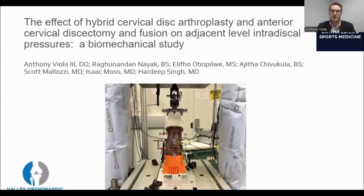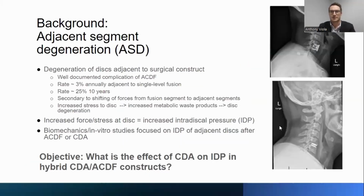Hi, my name is Anthony Viola. I'm an orthopedic surgeon in Connecticut. I did my fellowship last year at UConn. We did a cadaveric study looking at the intradiscal pressures above hybrid fusion constructs. This all has to do with adjacent segment degeneration.